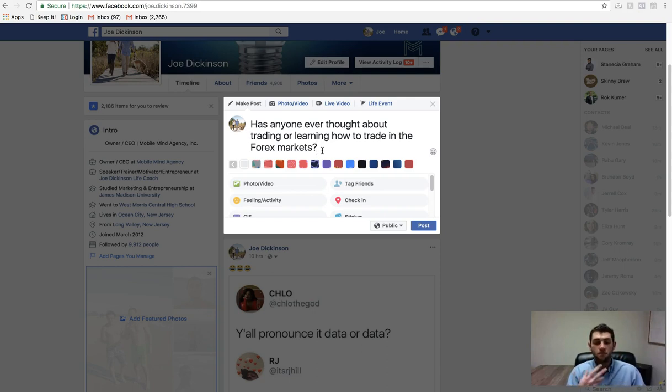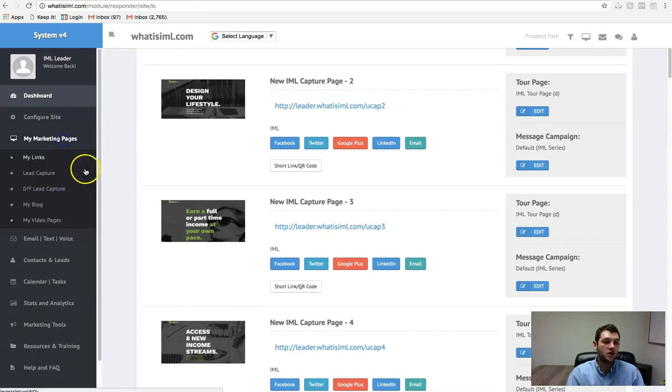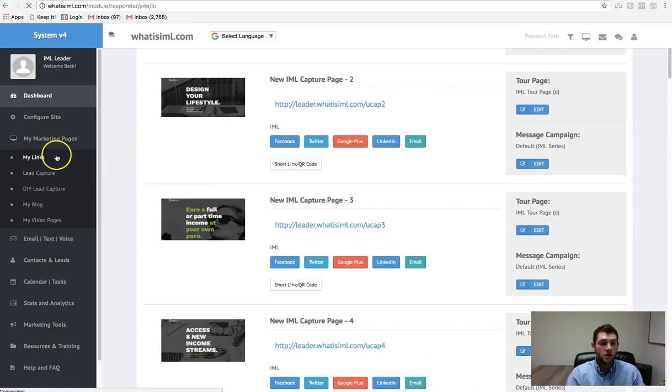When you do message them, pique their interest, point them to a resource. For example, if we were messaging back and forth and I piqued your interest on what it is that I did, and you said, wow, I'd love more information on that, you can either send them your favorite capture page. If you're talking back and forth with them on Facebook, you can send them right to your tour page, which shares what IML is in a very professional way. And you're good to go. And you can access those pages, by the way, my marketing pages, my links.